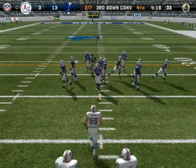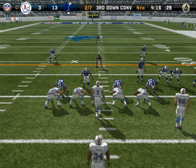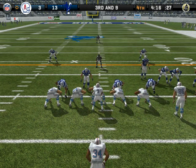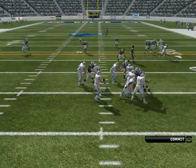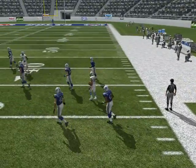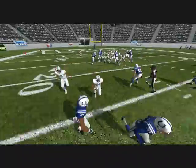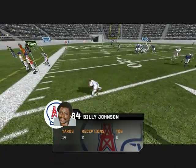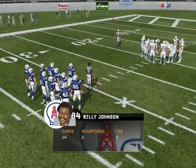Here is a third and long situation. There we go, D, keep it up. The Oilers come out of the bunch formation. He gets the pass off, and it's caught, at the 30. This is a guy who comes to play, and he seems to make big catches when they really need him. This time, they needed to convert on third down, and he's there for the reception and the first down.